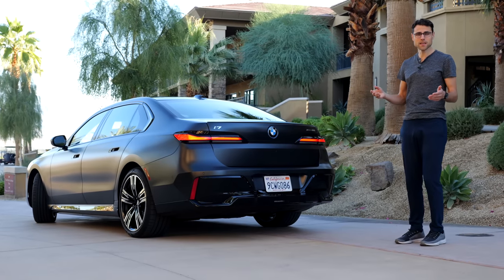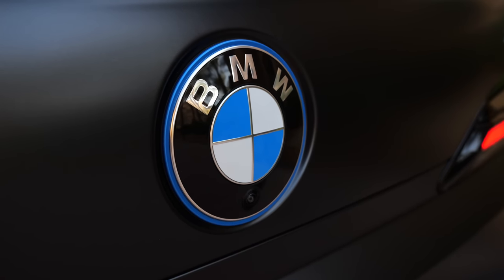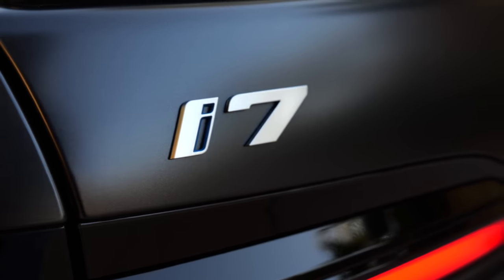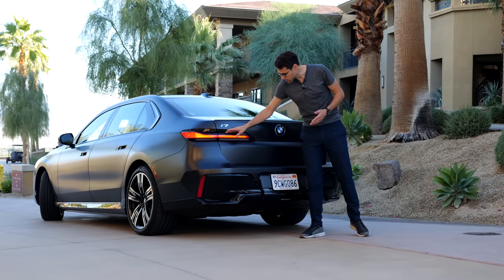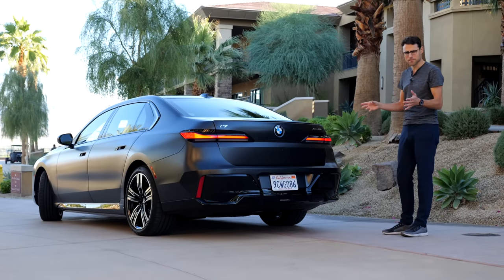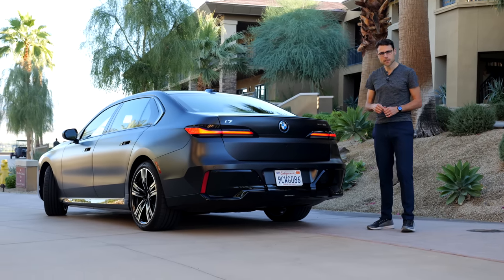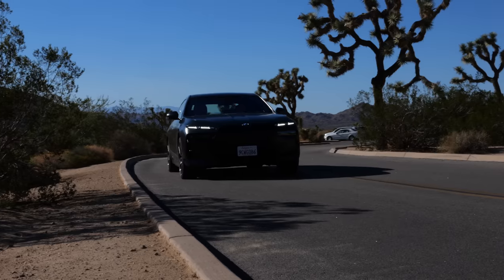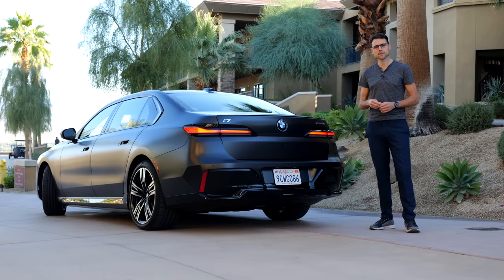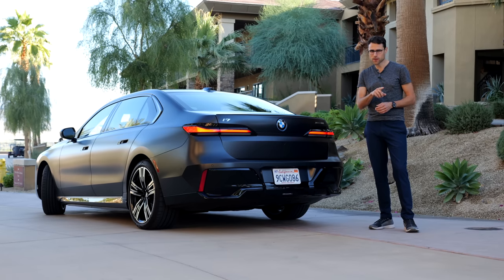And also at the rear, one thing you can see is the blue ring around the BMW logo to differentiate it, and we also have the i7 logo right here. Once again, extended shadow line with blacked out rear lamps for a more sinister look. So yeah, this looks really massive, doesn't it? Here it says xDrive 60, that's the first version of the i7. It is all-wheel drive, one electric motor in the front, one in the rear. The acceleration figure is 4.7 seconds to 100 kilometers an hour or 62 miles an hour. That's half a second slower than the V8.